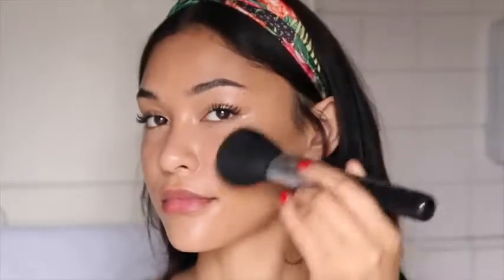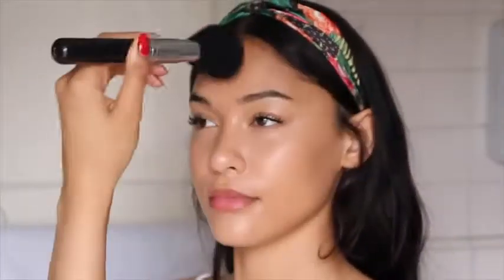And then I just bronzed up my skin. I'm really sorry, but I can't remember what bronzer I used. I have no idea what bronzer I use. I literally can't remember at all, but I'm guessing it's the Bourjois chocolate bronzer. That's the one that I've been using recently. So I just bronzed up my skin really slightly.